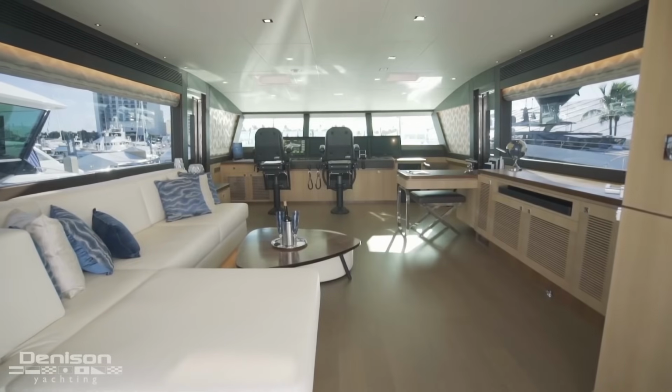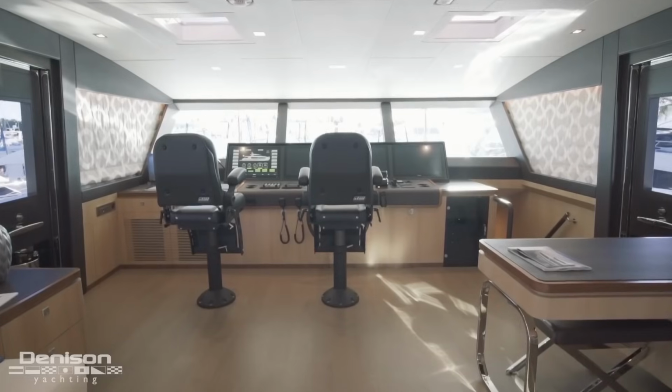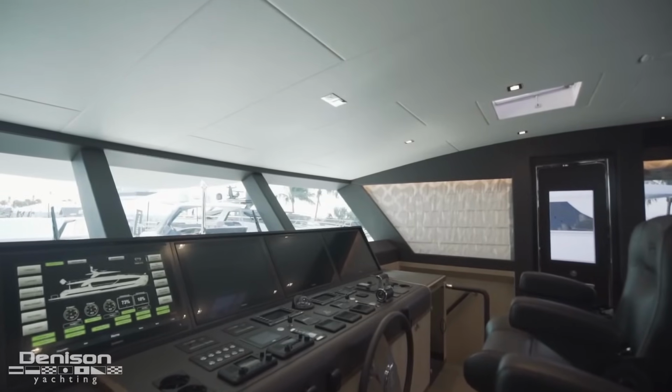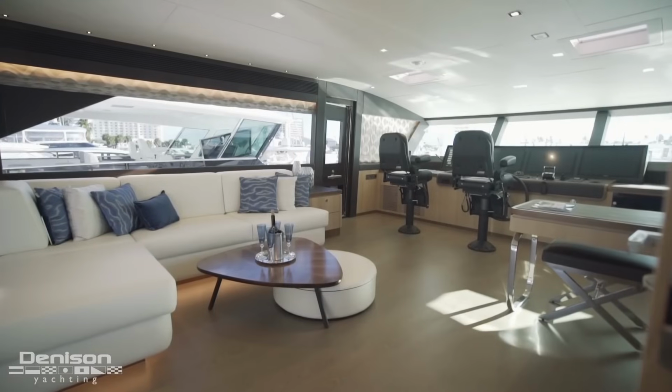What I love about this Sky Lounge is the ceiling. As it moves forward, it bends slightly down on a radius where it meets the raked windshield. This gives the illusion that the Sky Lounge is a mile long.